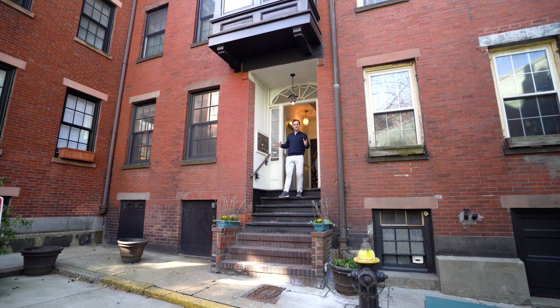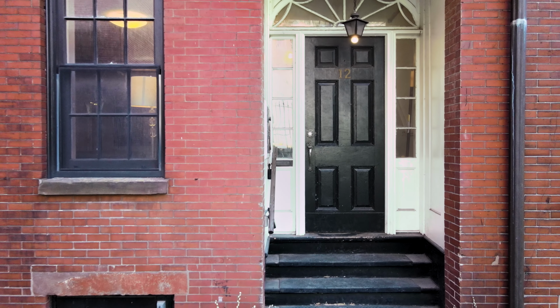Have you ever imagined owning a private patio in the middle of Beacon Hill for under $1 million? Well, now's your chance. I'm Jonathan Russell. Welcome to 12 Lindall Place, Unit 1.